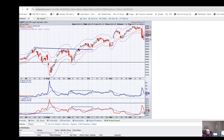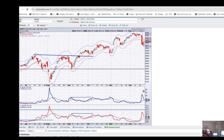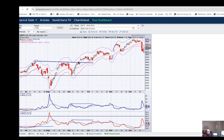In my experience, I'd rather see it complete a more compelling top formation, that it could do by bouncing a little bit early in the week and then dropping back below its moving average that would flatten out. So it's kind of a wait and see for me on that.